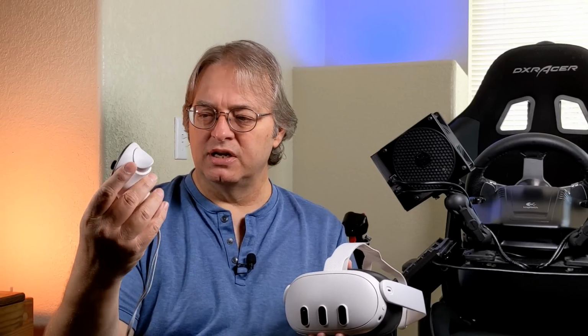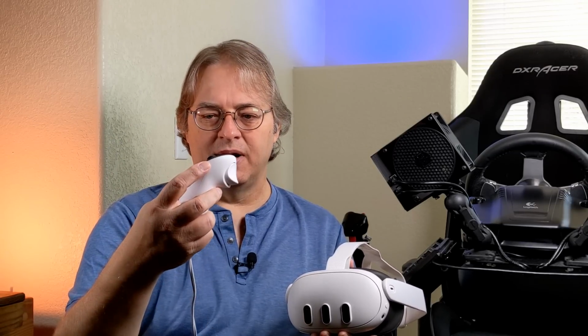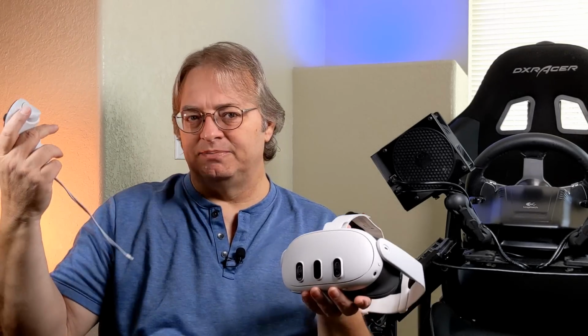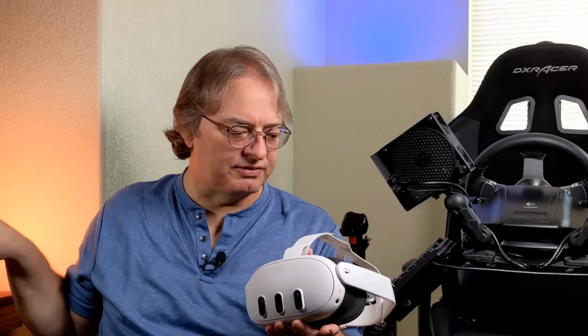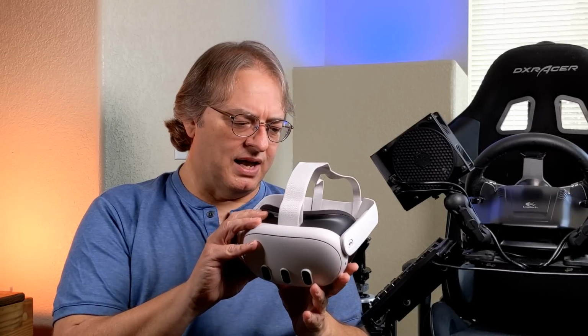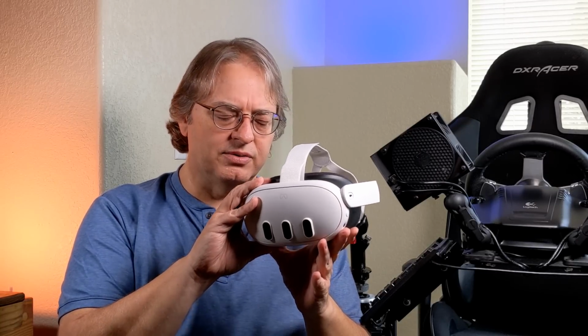The battery life, from what I understand, is good. It uses one AA. It's got a button now to release the battery door because they used to come off on the Quest 2. So they've addressed a lot of the issues, but it's a good feeling controller, tracked fine. So no issues with any of that stuff. So again, I'm going to do a lot more with this. And I think for simulators, I don't know that it's quite there yet.